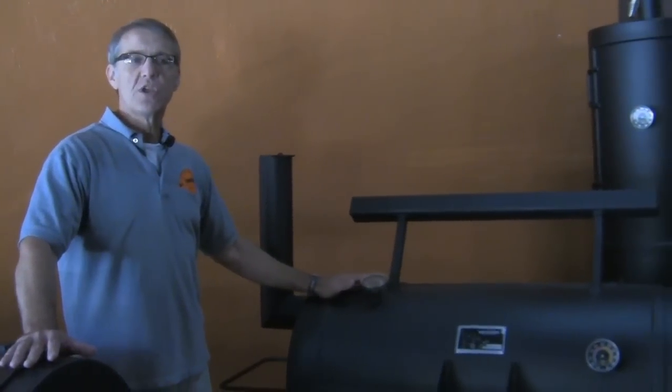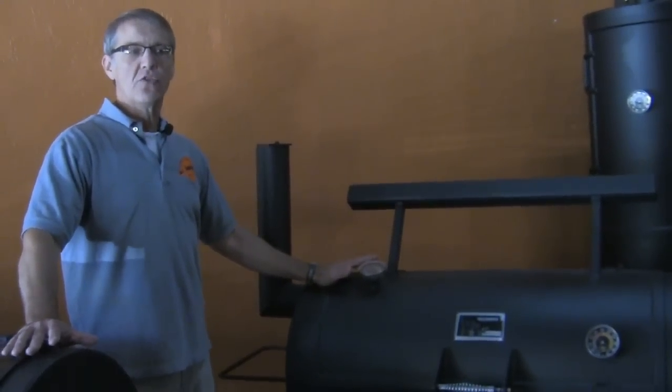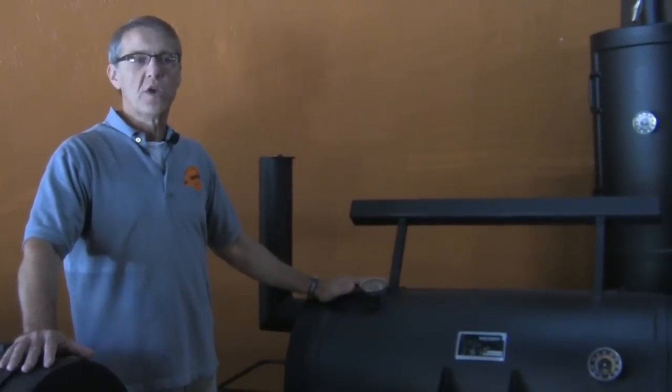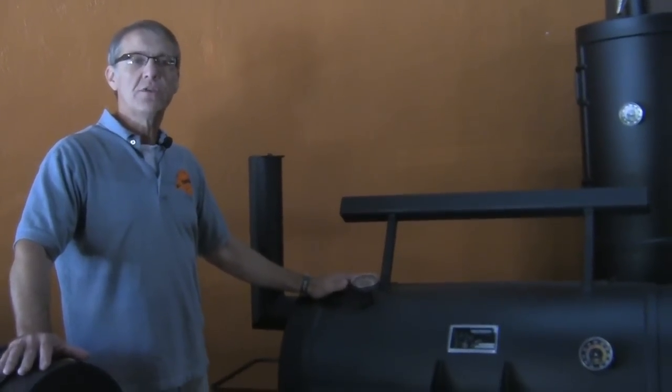When I want to fill it up and do butts or briskets or similar types of meat, we simply drop in our heat management plate, and that brings our temperature differences from the edge of the door to within 20, 25 degrees. And so you can cook without rotating your meat.